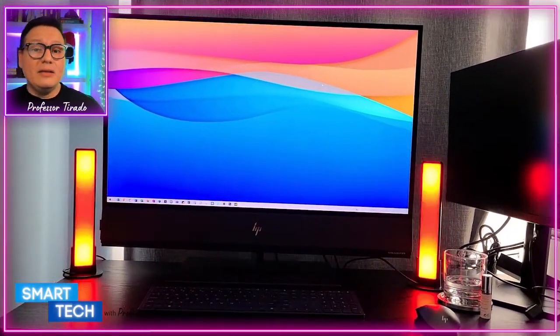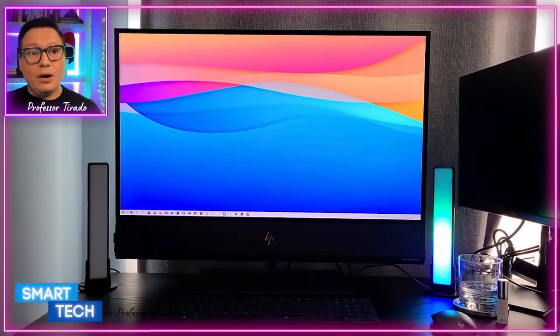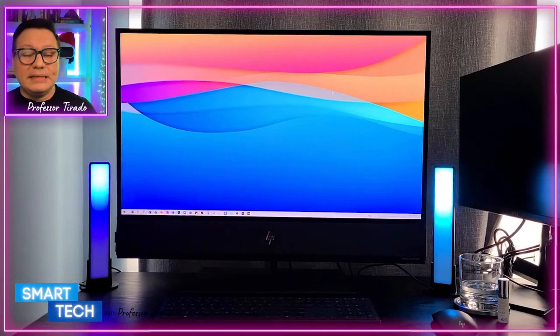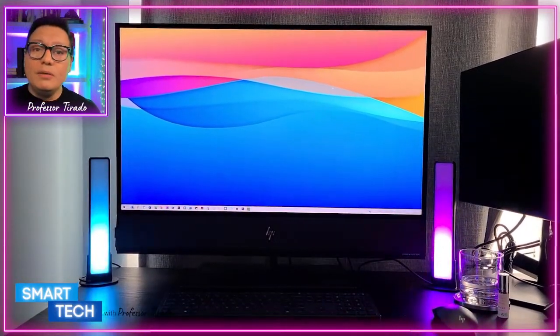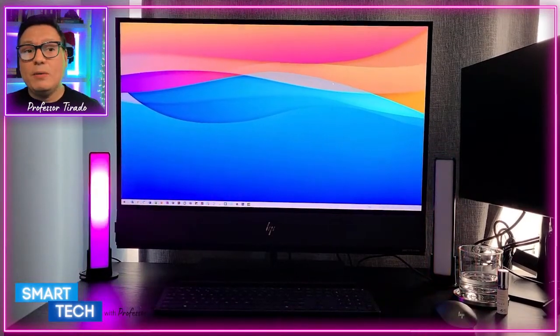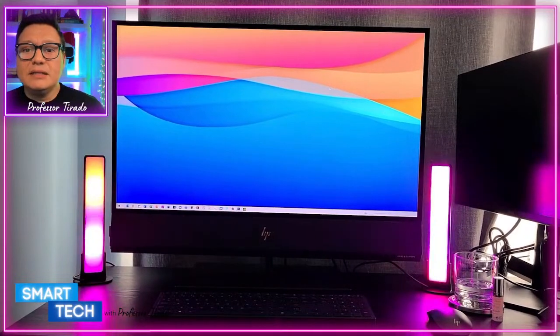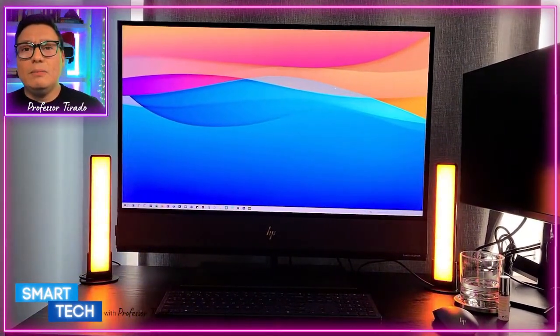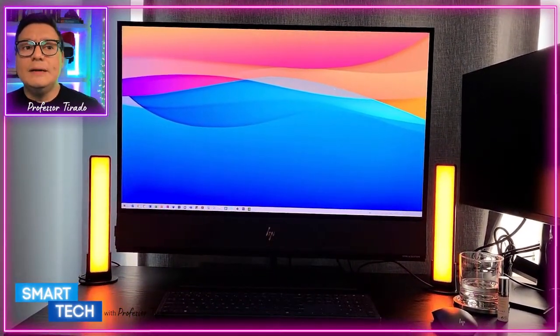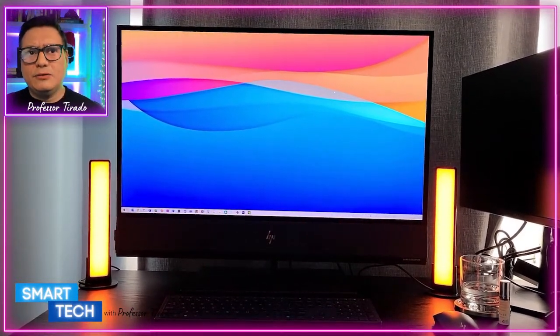What I like is the fact that you can also customize different sections of the bars to different colors, or you can use some of the preset colors in there. You can also play it with music, so it will change based on the music that you're listening to. So it just creates a little bit of ambiance. And the one thing I will mention is that when I did record this, it was sunny outside. You could barely see the sunlight because I have blackout curtains in the bedroom.